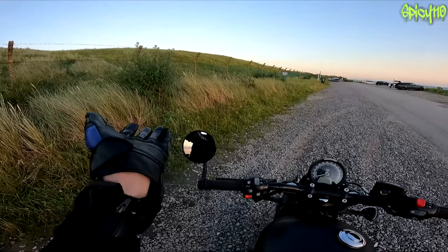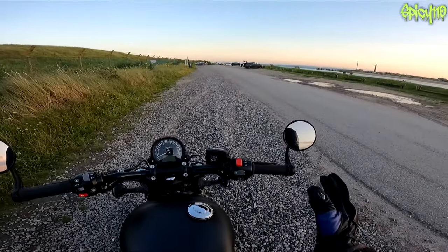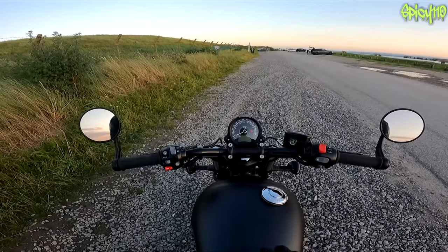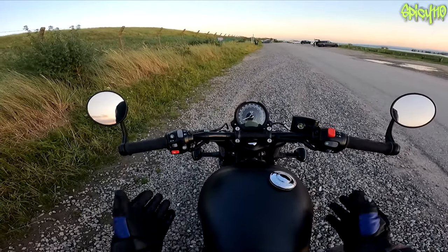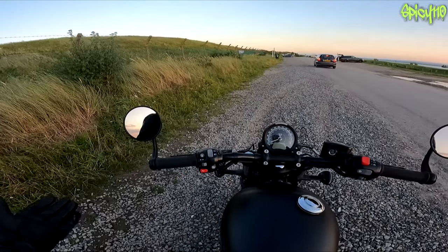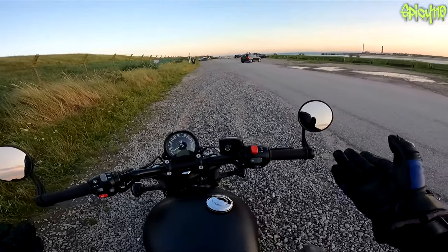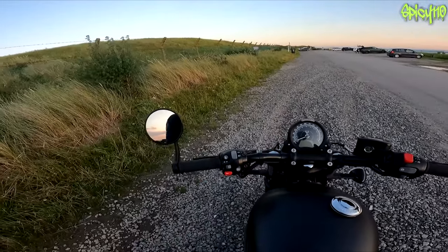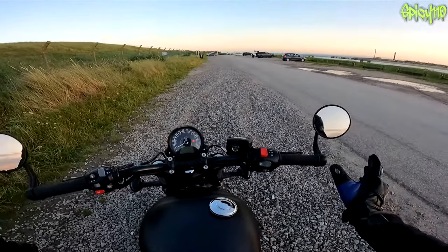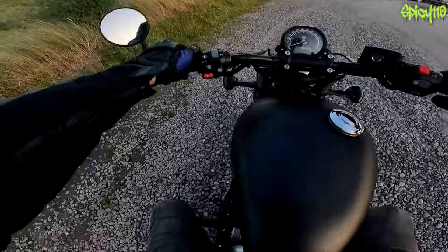Oh, I should also mention, of course, sorry, the bar end mirrors. They do actually work. There is a bit of vibration in the bars, quite large vibrations, not high-pitched ones, that come with having a big twin like this. But they generally work quite well. They don't make the bike any wider. They aren't as bad as the up ones here, but I could see a lot of people taking these off and just relying on doing shoulder checks. But yeah, they do work okay.